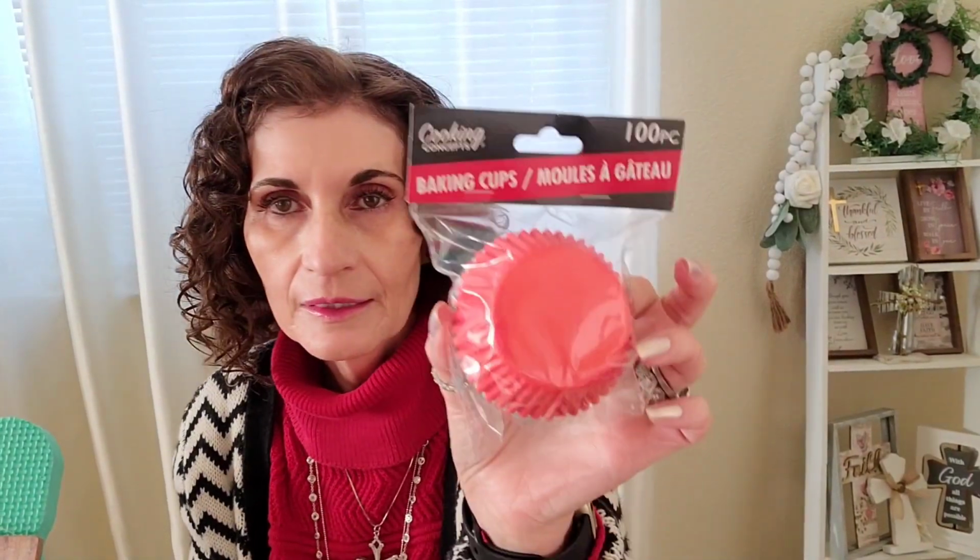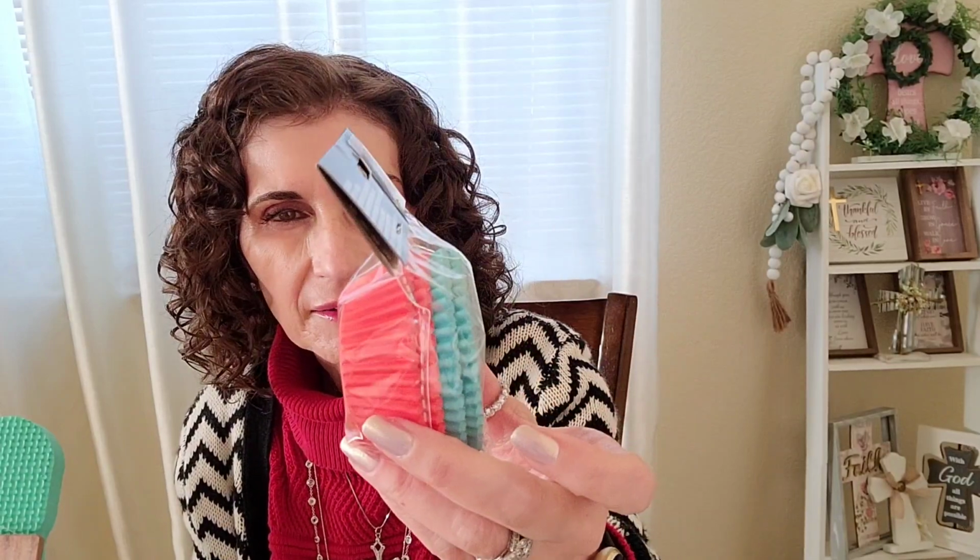Okay, and then let's see. Oh, I needed some more baking cups, so I bought these. They are by Cooking Concepts, 100 of them, and they just have the teal and the orange color. Now, if you buy these, be careful because they have this pack of 100, and then they have the same brand with 50 in them. The one with 50 has designs on the paper. I'm like, I don't need designs. I've been making some blueberry lemon muffins and they're so good. I've made them like 4 times already. My husband loves them. So I'm going through these quickly. So anyway, I got those.